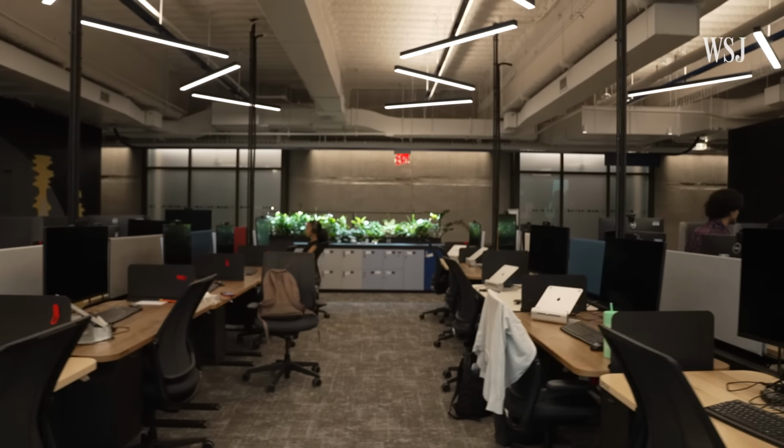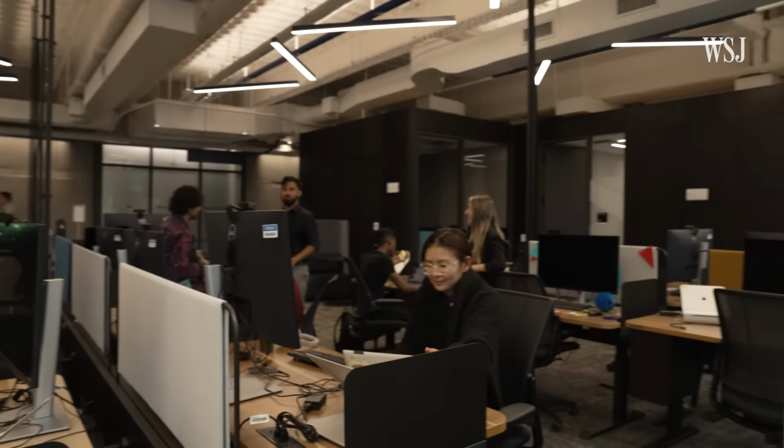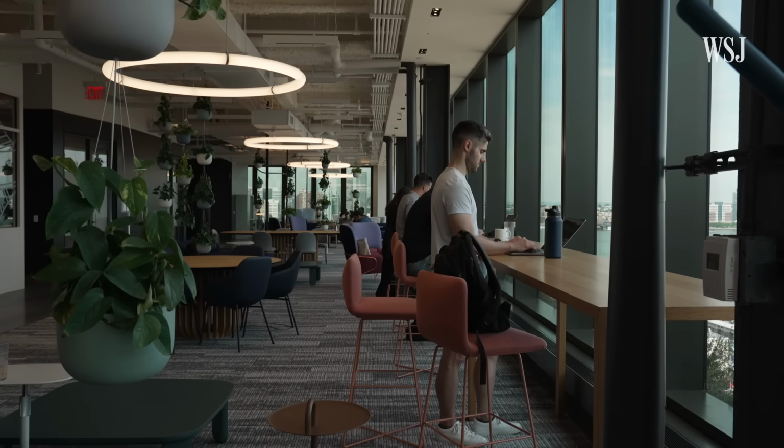Why is it important to create a space that is completely changeable? Because business keeps changing. In order for us to keep the workplace desirable and essential, it needs to be moving with the pace of your business and enabling innovation, not holding it back.